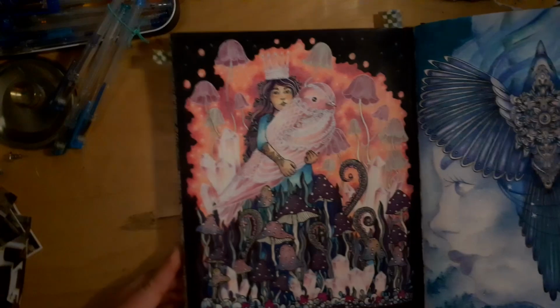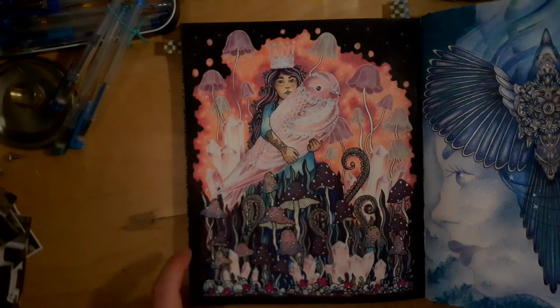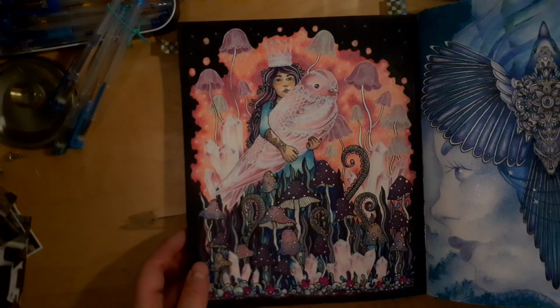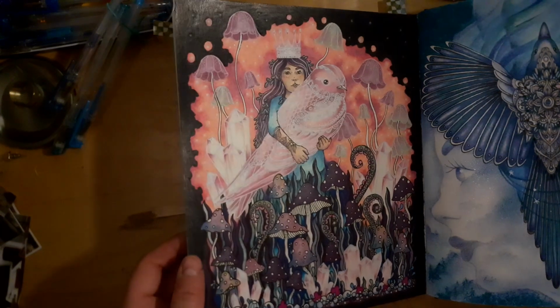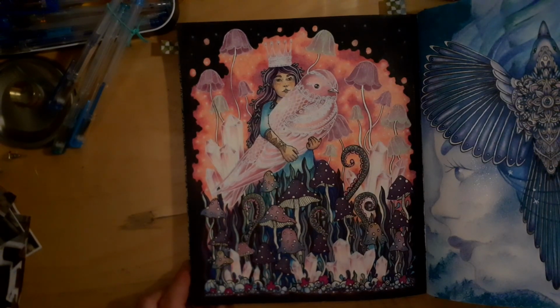And yeah, so all I did was color a base with water-based markers and then cover it up, or smooth it out, with Polychromos. And yeah, I'm really happy. I'm also happy that I got to keep a bit of the pink background, because I kind of like that. So yeah.